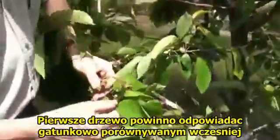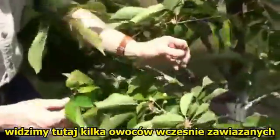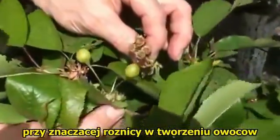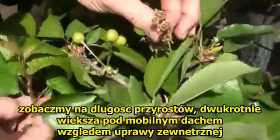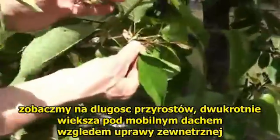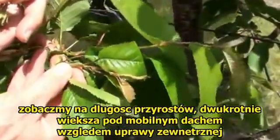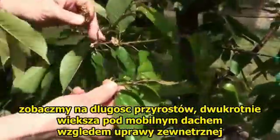Just the first tree we come to, which should be the same variety as what we were looking at outside. I see a couple of fruit that are already set. We're significantly different in our fruit development. We take a look at shoot growth. We're significantly different in our shoot growth. We've got twice the shoot growth in the retractable roof structure than we do outside.